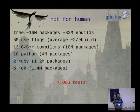So in the tree, just to give you a few ideas of the statistics, we have like 16,000 packages, only for the main tree, I'm talking about the main Gentoo tree. So it makes approximately 32,000 ebuilds. If we have 5,000 use flags, and an average of 2 per ebuild, and then if we want to really test everything, we could say, okay, we have X versions of GCC, we now have clang, and some people want to use ICC, the Intel compiler, so up to 12 different C++ compilers, which covers about 10,000 packages. Then we have another 10 different Python implementations with pypy and with Python 3 and Jython. And then we have Ruby and then Java. So too many different combinations of everything. At the end, if you want really to test every single combination, you end up with maybe 100 million tests.